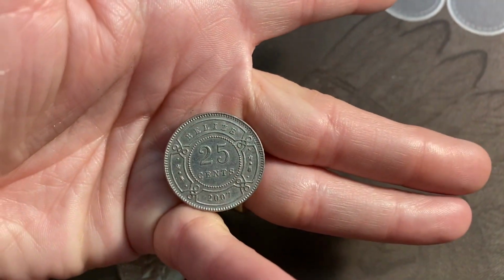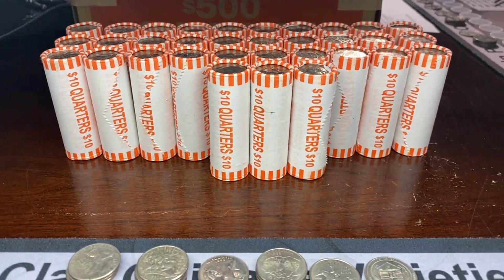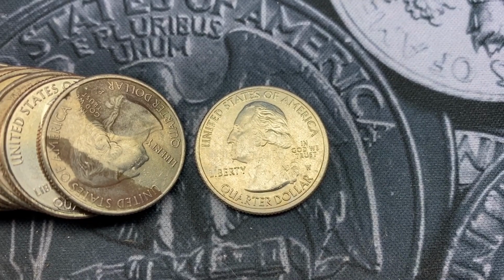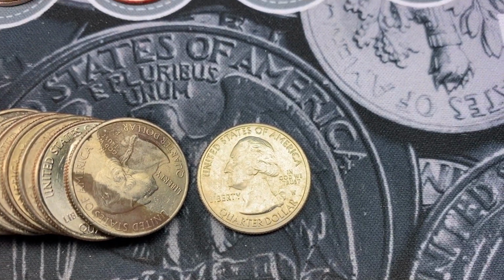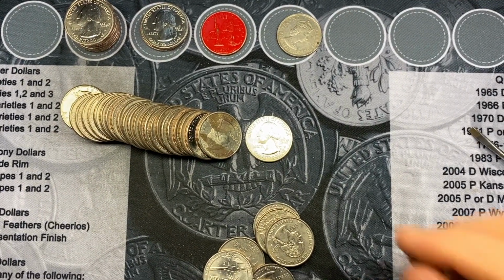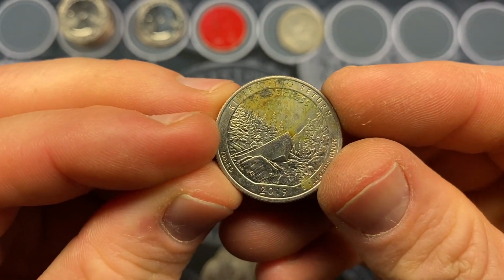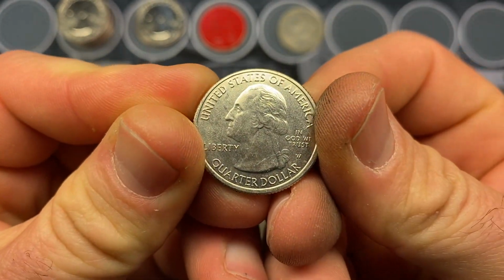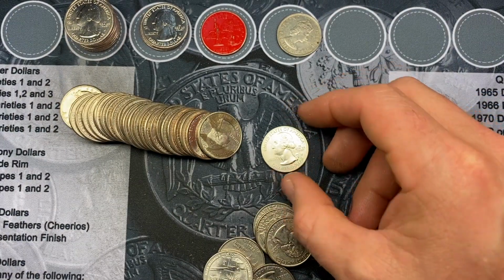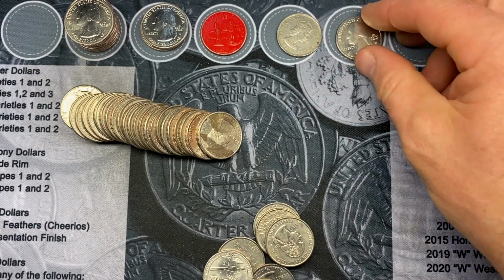That is very cool. All right, we are on roll 17 of box number 3, and I just came across a West Point. It's a 2019 because it doesn't have the privy. So let's see what we have here. There it is. And it's a River of No Return. That is good stuff. The River of No Return is the one that I have gotten the least of out of the 2019s. So that is really cool.